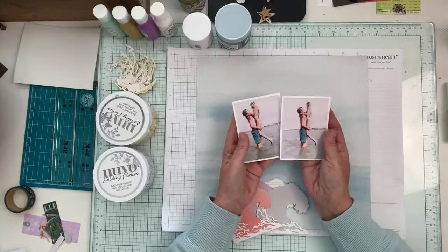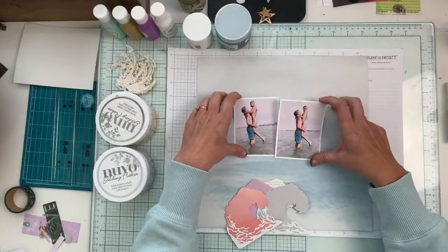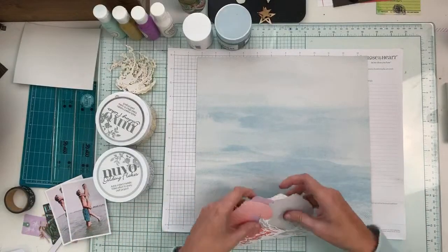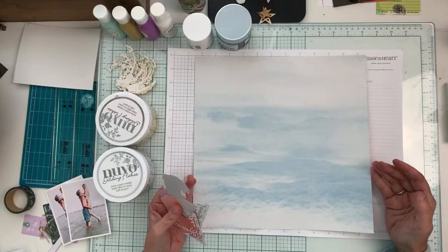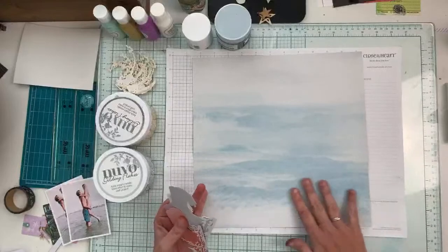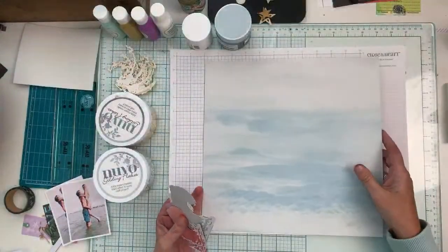I'm going to be scrapbooking these two pictures of my son and his girlfriend. And this is at the ocean. And so we're going to make kind of like an ocean scene type of layout. Now this is going to be my background paper, and I'm using papers from Heidi Swapp Old School. And I love this paper because it kind of looks like the sky. It looks like it could be water down here. This is the back, which I love equally as well. So I'm glad that I have two sheets of this.